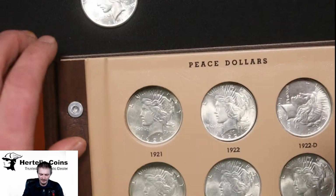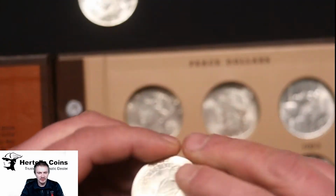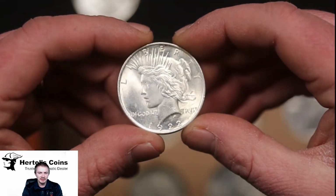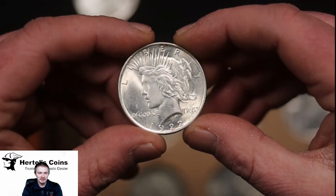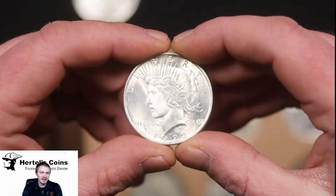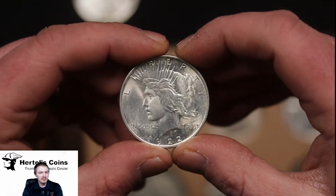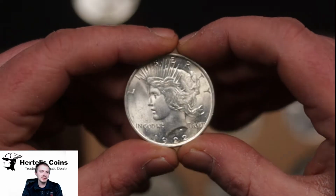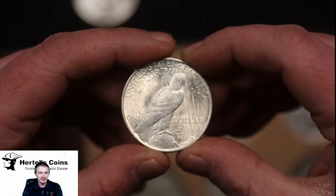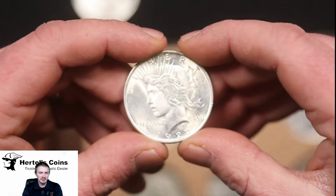Next up, let's see. This is your standard 1922 peace dollar in uncirculated grade. Something like this I would normally just sell as an Unc peace dollar. I don't think it's high grade enough to get submitted, just because of the cost. Normally with peace dollars you'd want a high-end 65 to 67 grade to be worthwhile to get graded. But this one is still a nice coin for a common-date peace dollar.